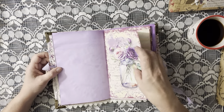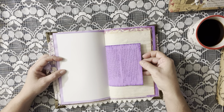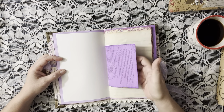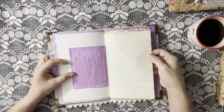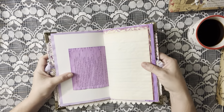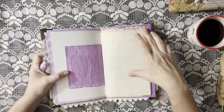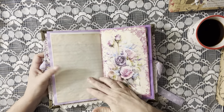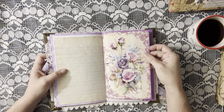I have a little jar with the roses. Here's from another Etsy shop with the small book pages, dyed in dark purple. This one I dyed myself. It's children's lined paper, manuscript, to write on, and I coffee dyed it myself. Here you have some more of the digital.